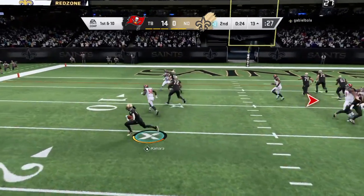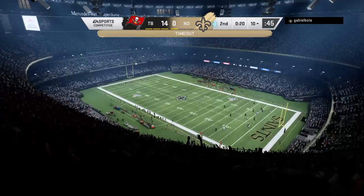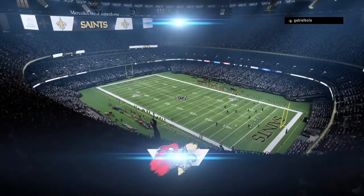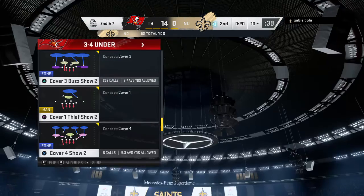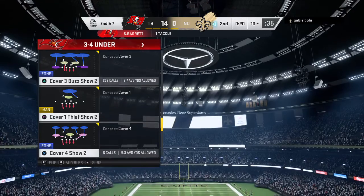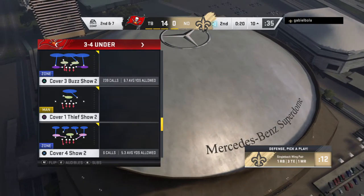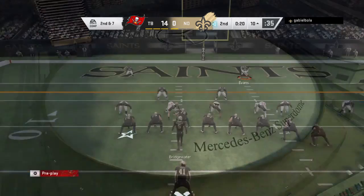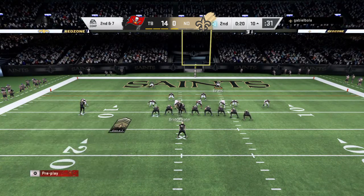Staying on the ground on 1st with Kamara. And he'll get this one down to about the 10-yard line. Now we'll get a quick timeout called by New Orleans, number 2, as the clock will stop with 20 seconds to go in the first half. Three yards on that last carry. Here's 2nd and 7. Short.